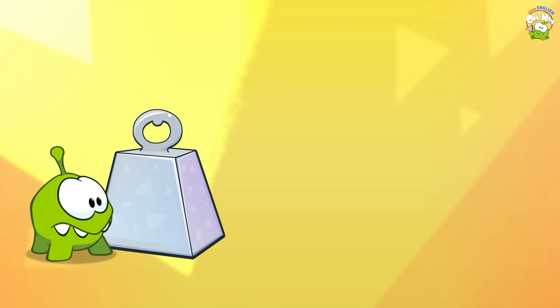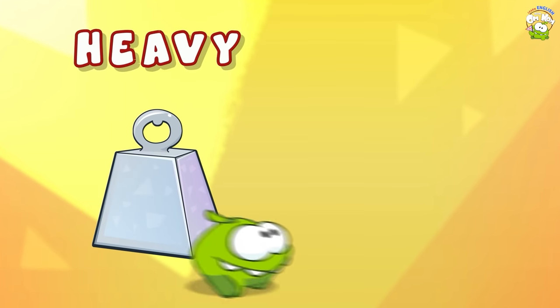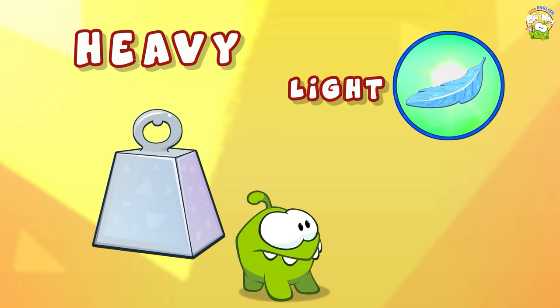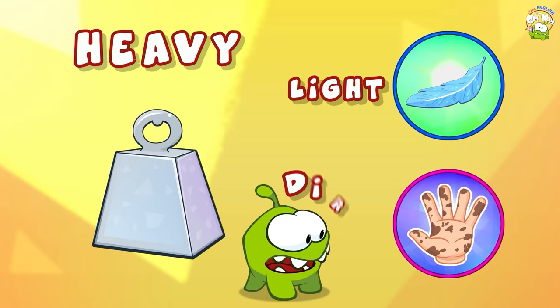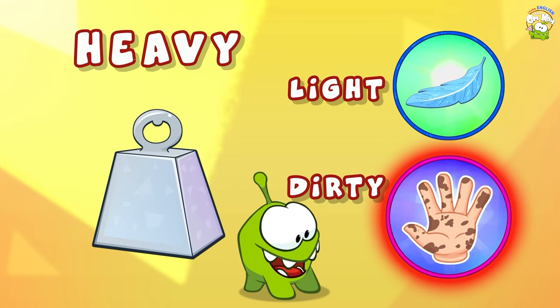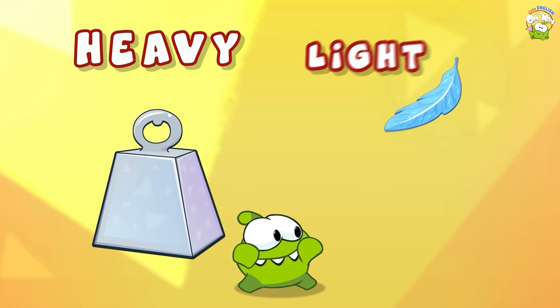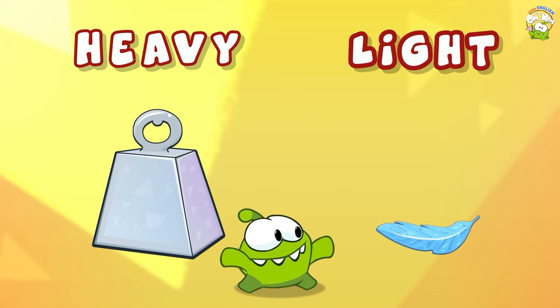Ooh, this is a very heavy weight. What's the opposite of heavy? Is it light or is it dirty? Light or dirty? It's light! Light is the opposite of heavy. Yay!